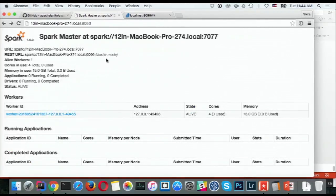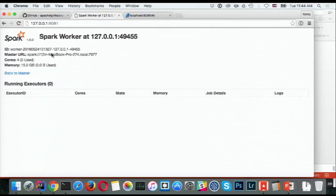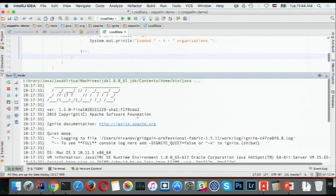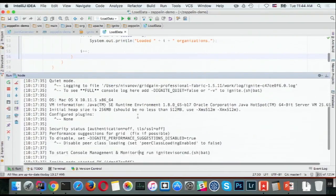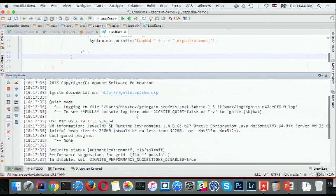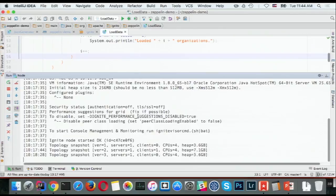So this is the master for Spark. It has one worker node, right? It's right here. And when it comes to Ignite, I just ran Ignite right from the IDE. It's right here. We're running Ignite 1.5. By the end of this week, we're probably going to have 1.6 out. So it's one node.